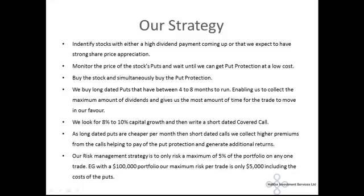This enables us to collect the maximum amount of dividends over that time, gives us the maximum amount of time for the trade to move in our favor, as well as ensures that we get the put protection at the lowest possible cost. We then look for around about 8 to 10% capital growth, and we write short-dated calls over those positions. Remember, by writing the short-dated calls, what we're doing is we're collecting extra return in comparison to the price that we pay for our puts.